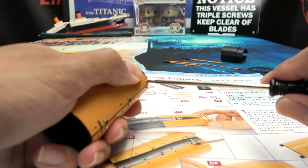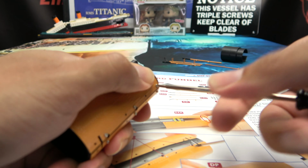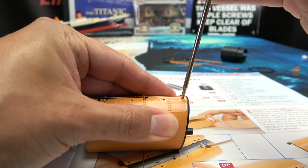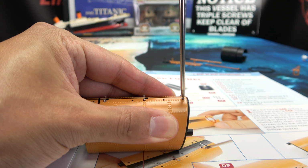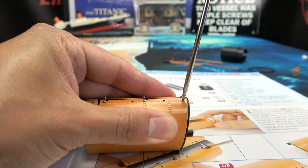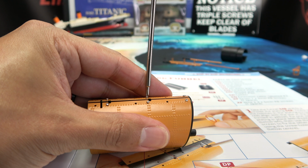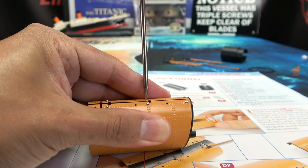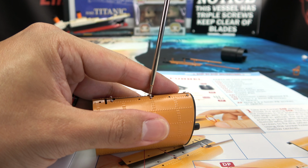All right, so just finishing snugging these. So how's everybody doing? How is everybody feeling? As always, hope everyone's doing well and staying safe. What am I doing? Snugging up the smallest screws ever. I'm sure there are smaller screws than this, but still, these are some tiny, tiny screws. I think these are definitely the smallest screws in this whole build.